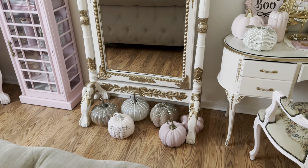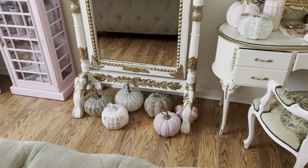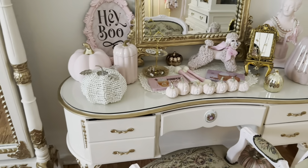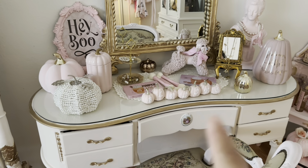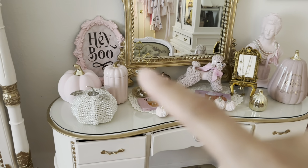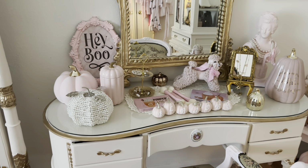Okay, so here are the pumpkins that I have out. I have those down there. Then I put some on top of my vanity. Yeah, I just moved some things around here. I think I definitely moved a lot of things from there. That hay boo is from the Dollar Tree, I think, 2 years ago.